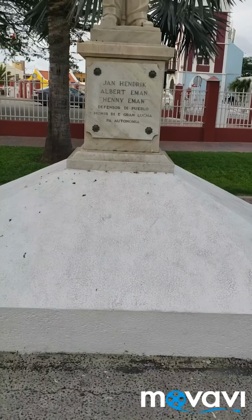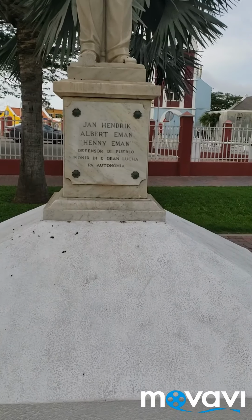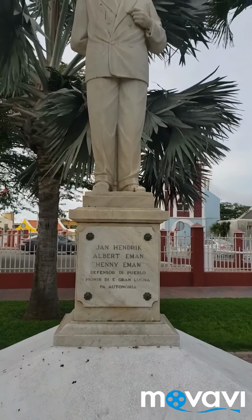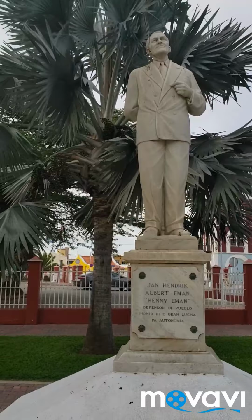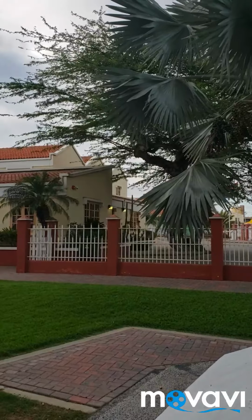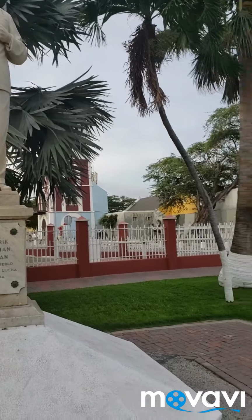But this statue is for Jan. This guy's got like six names. And I guess he was the defensor. I'll show you guys. Jan Hendrik Albert Eman, and I guess he went by Henry Eman, Defensor de Pueblo. So maybe I'll Google him later on to see what exactly he did, but it must have been something pretty prominent for him to have his own statue. So rest in peace. Well, maybe he's still alive, I don't know.